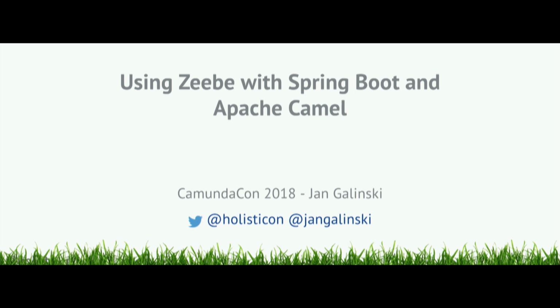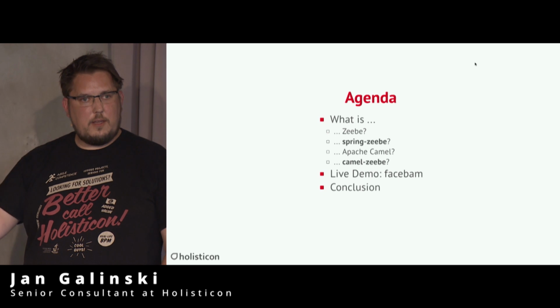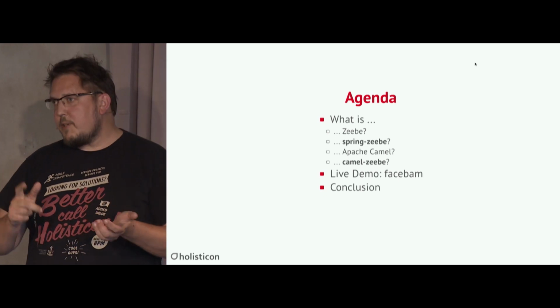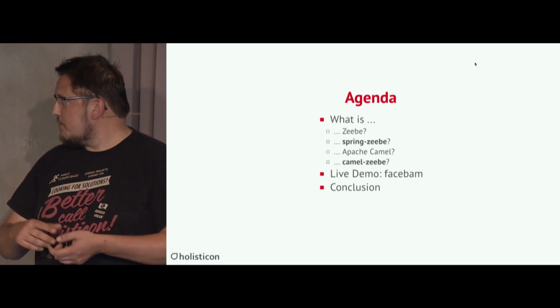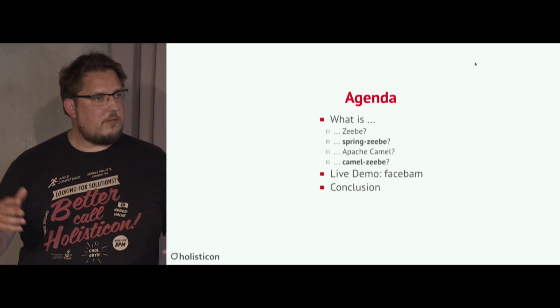This is what we're going to talk about. You see there's a lot going on. I've at least these 3 buzzword product names in the title already. So we do Zeebe, Spring Boot, and Apache Camel, which is a bit of a problem because I only have 30 minutes. So you can do me a favor.